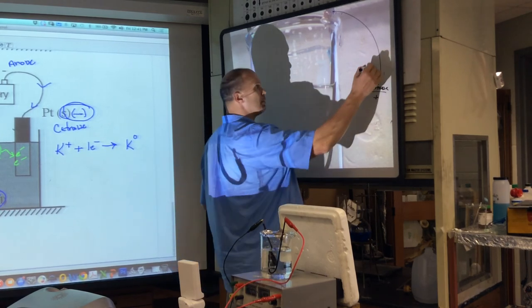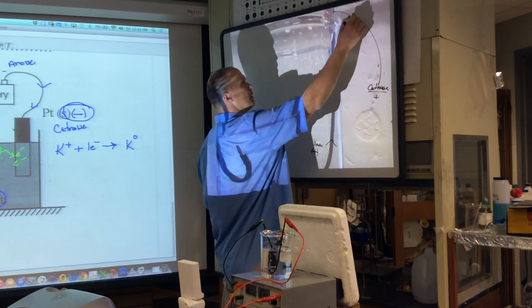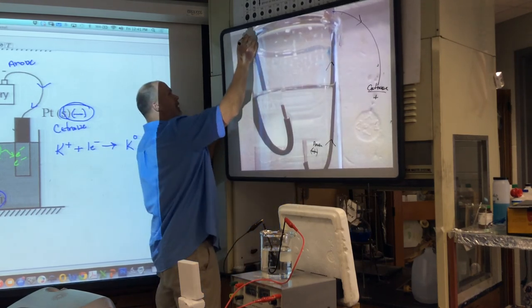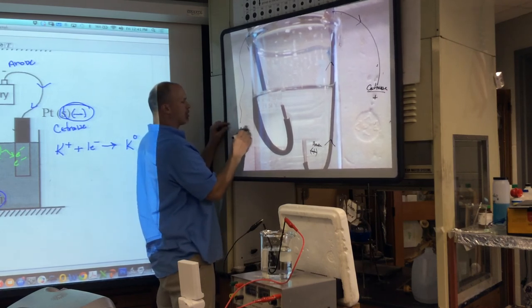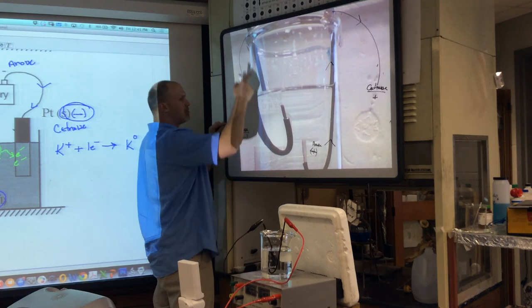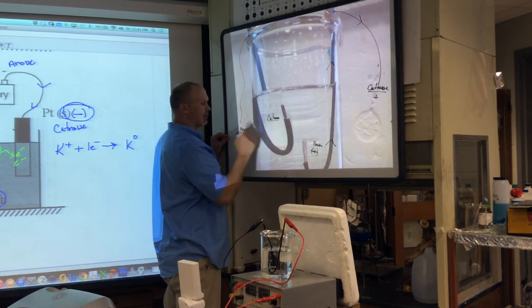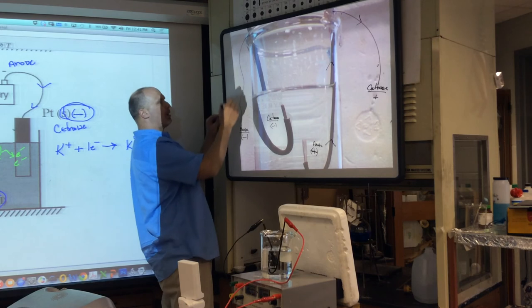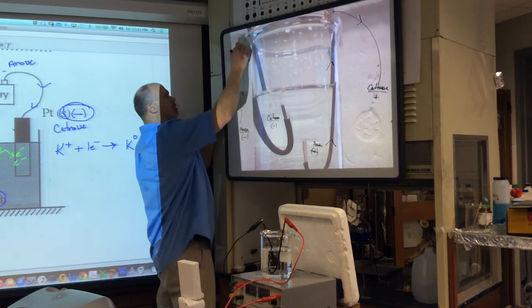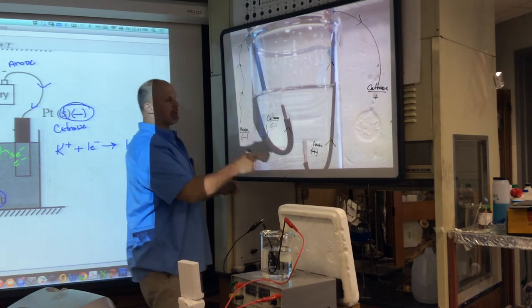Electrons flow from the what? Anode to the cathode. On this side, I got the black lead. This comes from the anode of the battery, which is what charge? Negative. This makes this the what? What charges the cathode in the electrolytic cell? Negative. Electrons flow from the what? Anode to the cathode. Now, what do I have in solution?